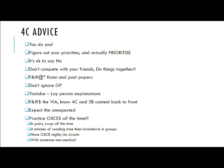You guys are halfway through now, so you're probably pretty flat. So just do things at your own pace. I found it really frustrating last year where people would always try and compare themselves to you, or you'd compare yourself to other people. So if you don't feel like studying with your friends one night, don't do it. Have nights off when you need it. Figure out what your priorities are and actually stick by them. And it's okay to say no.